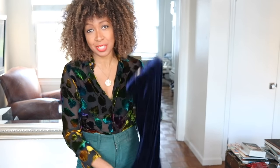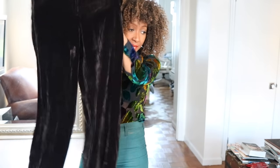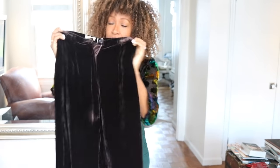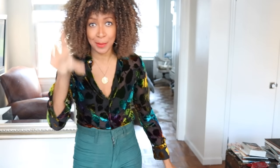I'm just showing you better pictures because you saw me in the car and you couldn't quite make it out at the time. And then I also found these chocolate brown velvet wide leg pants. These are fantastic. They fit high-waisted, which is an absolute bonus. These look so good on. And these two velvet pieces were about $6 each. So No Relation is such a good price point. It's just ridiculous.